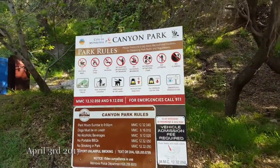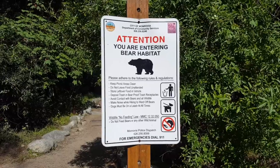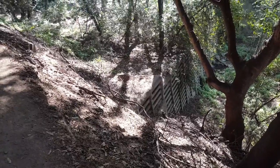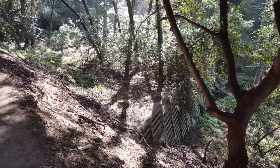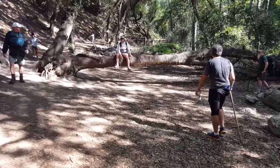We are looking for Monrovia Canyon Falls this morning. I guess we have to share the trail. On the way up to Monrovia Falls, they have all of these man-made dams with little waterfalls going over them. Mar found a nice place to rest up on the tree.